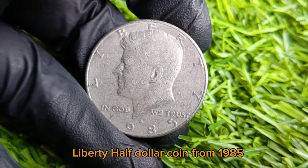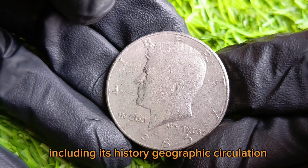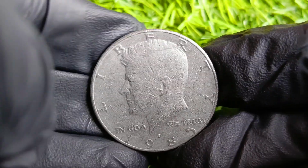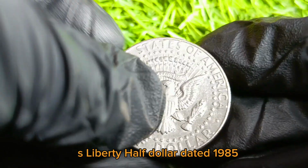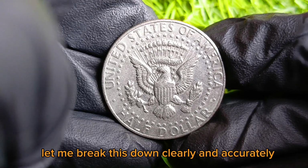Liberty half coin from 1985, including its history, geographic circulation, uncirculated and proof condition values, and mint marks. But there's a catch. There is no official U.S. Liberty half dated 1985. Let me break this down clearly and accurately.